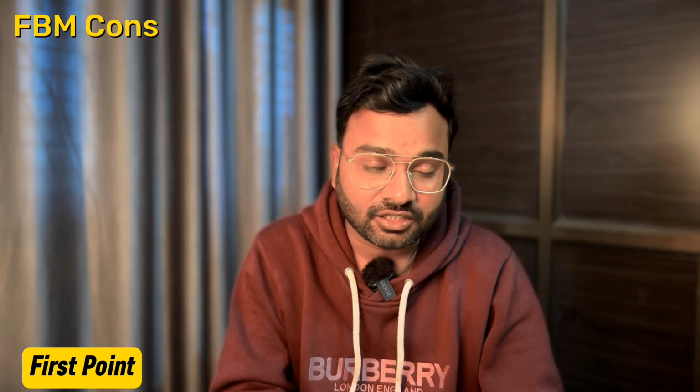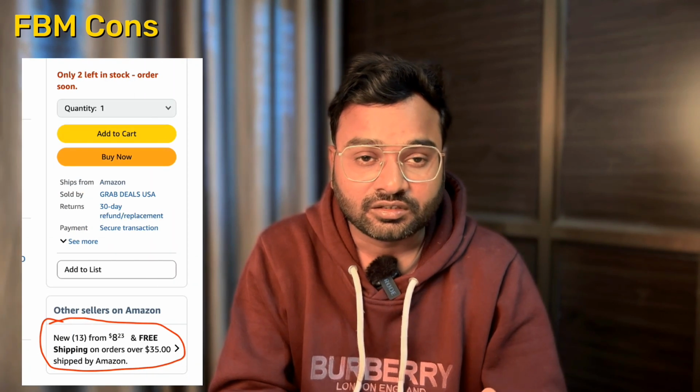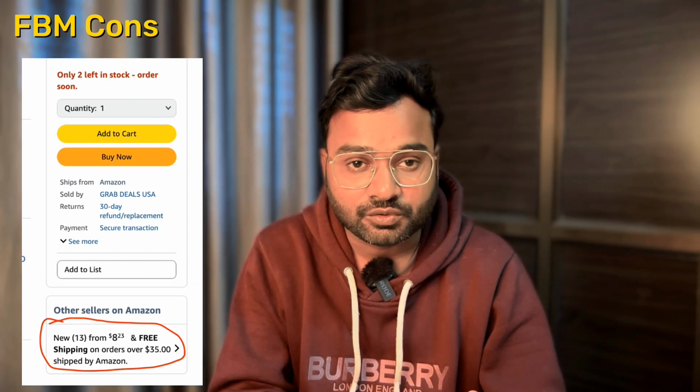So number 1 and the topmost con is lower visibility. For some reason, FBM products, fulfillment by merchant products, get lower visibility, and in case you are selling under a competitive product where there is more than one seller, the chance of winning the buy box also decreases when you go with the FBM model.